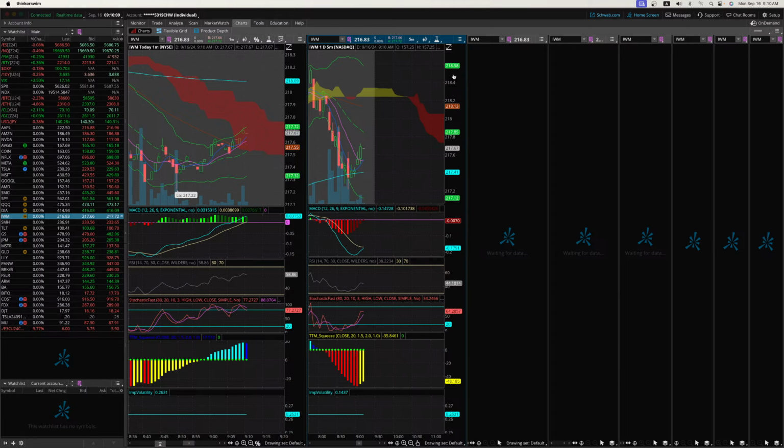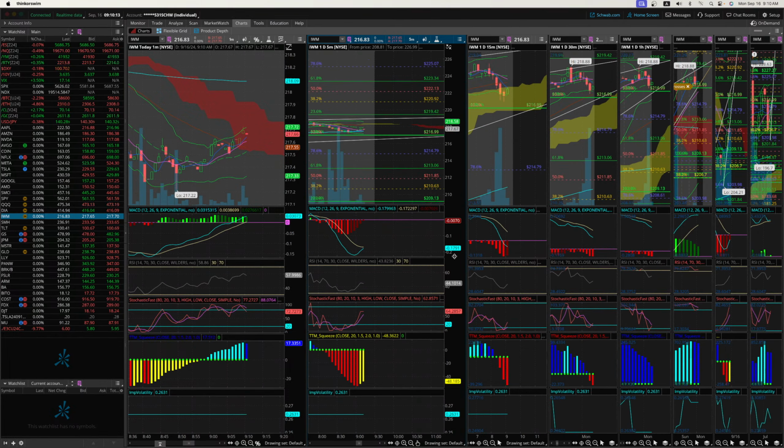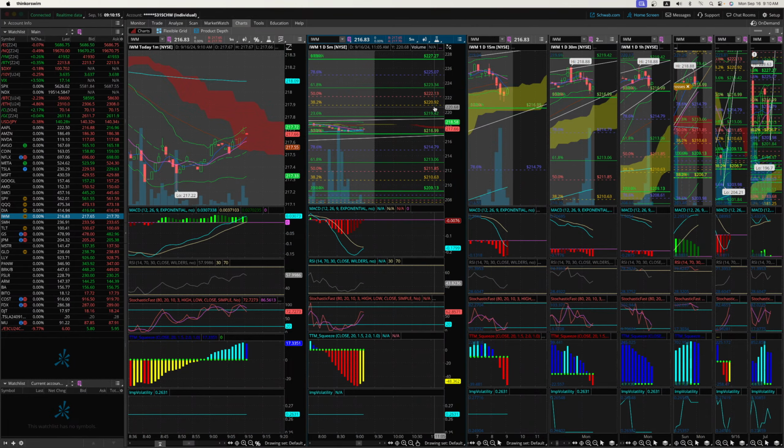IWM was very green pre-market, pulled back a little bit, so 219.42 is a key level to watch. Past that one, 223, 227. If 216 can hold, those are the next support levels. What else do you got here?